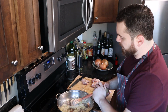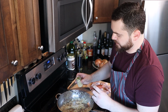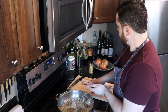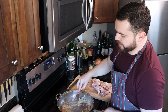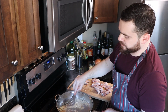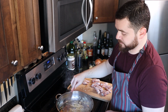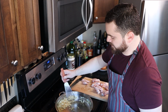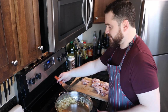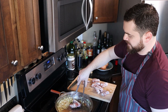Once I can start to smell that garlic, I'm going to go in with a little bit of ginger. You can use fresh ginger as well. I would say use as much ginger as you use garlic to complement each other very nicely. Alright, clear some space for these wings. Season side down in the pan.